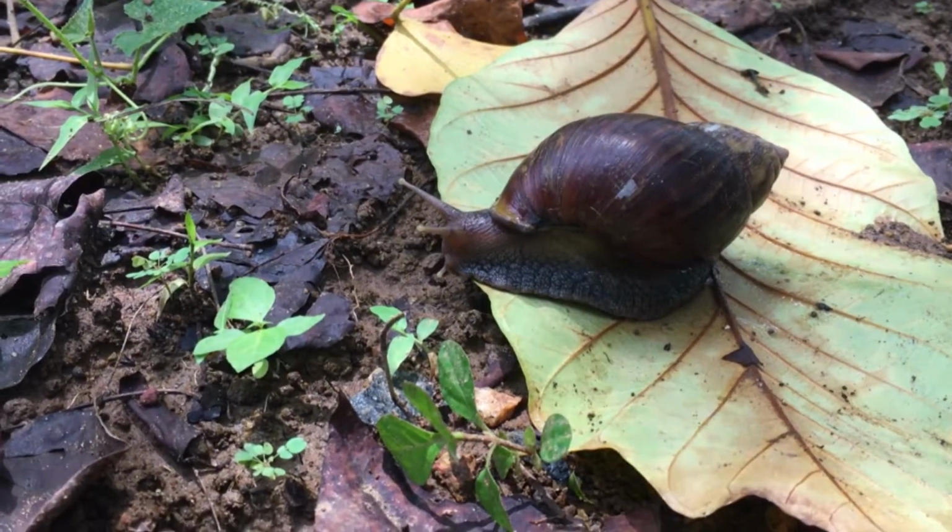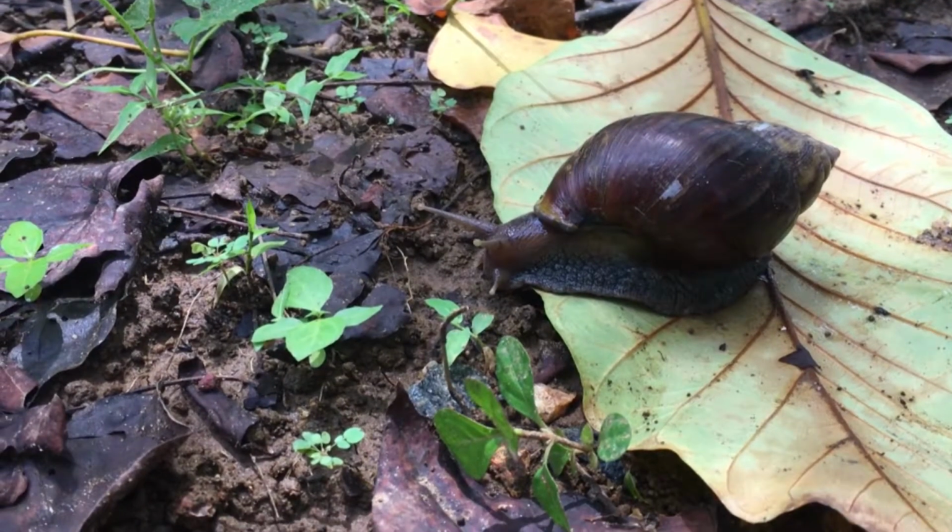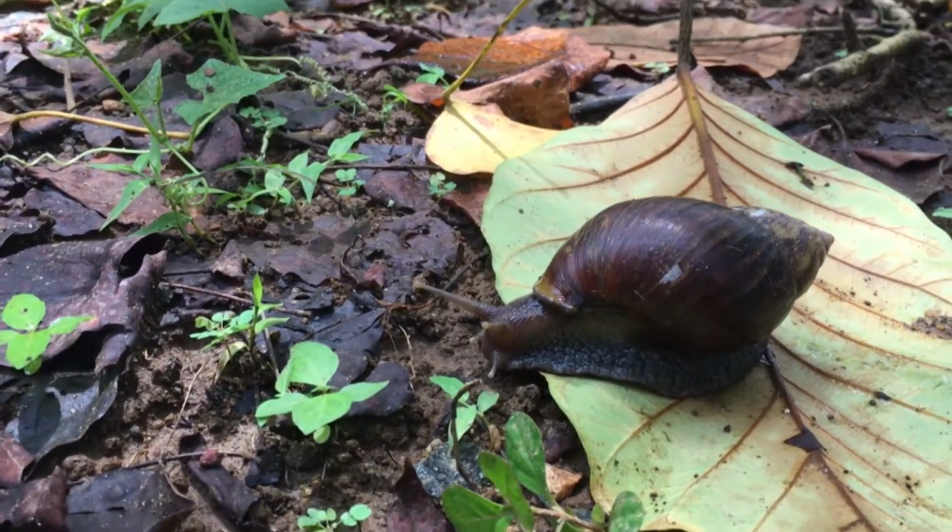I think the stripe down the back of it is so cool. It actually looks a lot like its shell as well. Yeah, right there. Now I imagine that this helps to blend it into the environment. I mean, camouflage-wise, this creature is going to want to stay hidden.